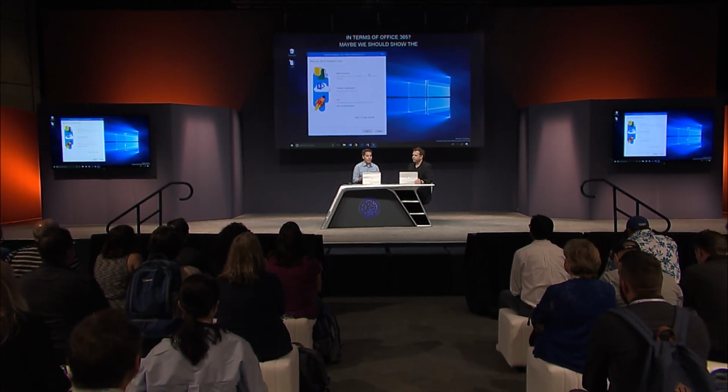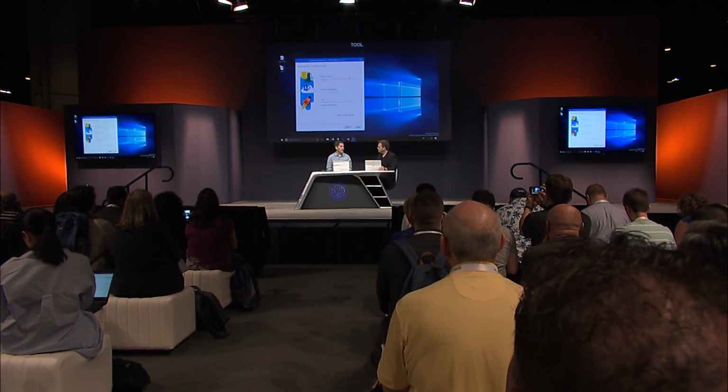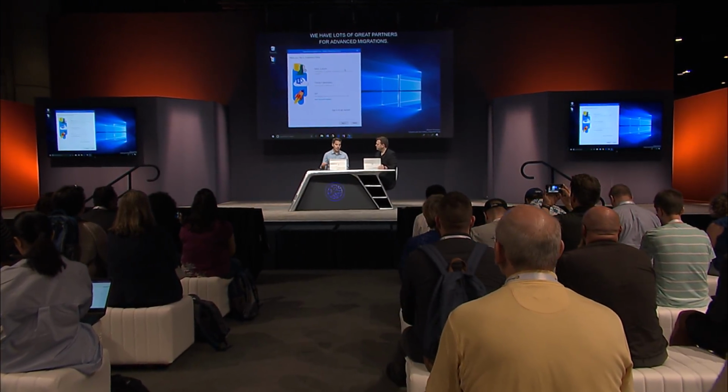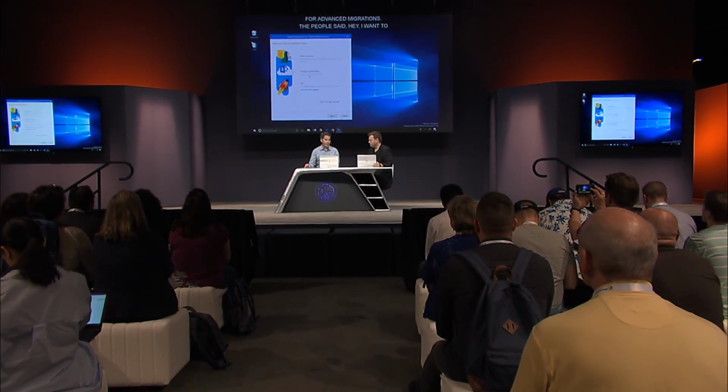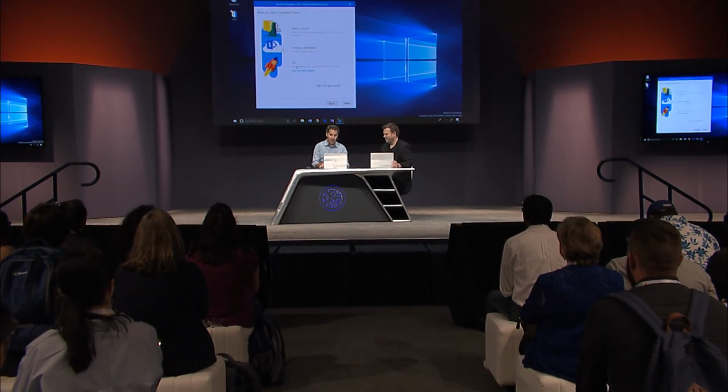Okay. If we switch up to the screen, we can see the UI for the new SharePoint migration tool we announced this week. The idea here is whether it's a file server or a document library on a SharePoint site on premises, you'll be able to move that to the cloud with a first-party tool. We've got lots of great partners doing third-party tools for more advanced migrations, but people said, hey, I really want to get going and grab this one file server, put it in the cloud, and get the new user and IT capabilities. So this is the UI. You pick a data source, you pick a site, and then you go. And in the interest of time, we'll do the Julia Child thing and assume all our content's up in the cloud.